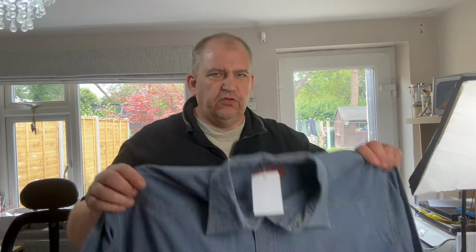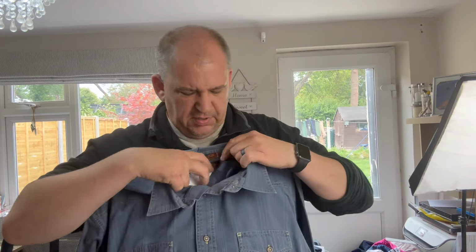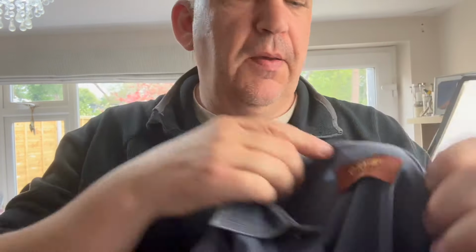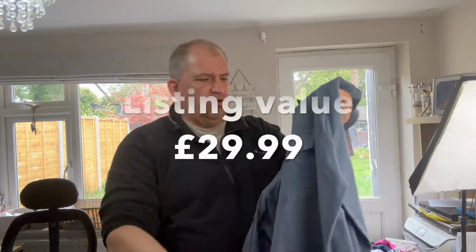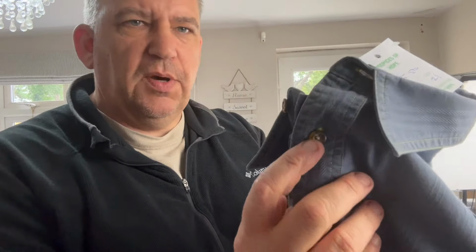And then the last one from the charity shop, which is another shirt. I do like this brand. It doesn't sell amazingly well, but I've got a bit of a soft spot. So it's the Orvis. This one looks like more of a vintage one, size large, and paid £5.50 for that one. It's a twill, heavy cotton, not quite denim, with nice big buttons on it as well.